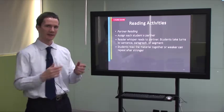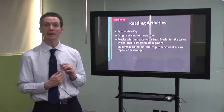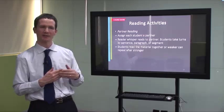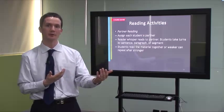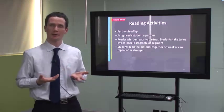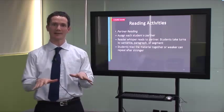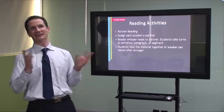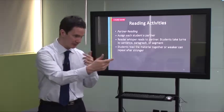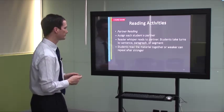In this case, they get an audience, they get feedback, they get someone who can maybe fill in a word that they don't know, can kind of scaffold each other through the reading process, but they can feel comfortable as they do it. However, at the same time, unlike a whole class activity, they can't just sit back and take a break and do nothing while five other students are reading. They have to be engaged with their partner. And that's a real benefit of partner reading.